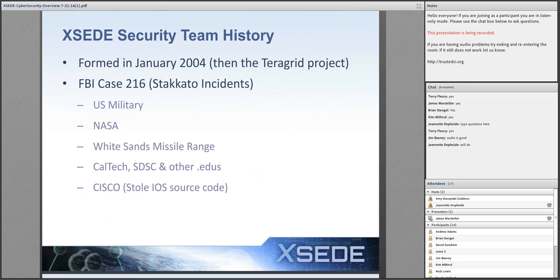So just to give you a little bit of our history of the security team, we formed in January 2004, and at that time the XSEDE project was known as the TeraGrid project. It was the one that preceded XSEDE. And we had just formed a straw man organization, at least for the security team. Contact information, how do we get in touch with people should something happen.